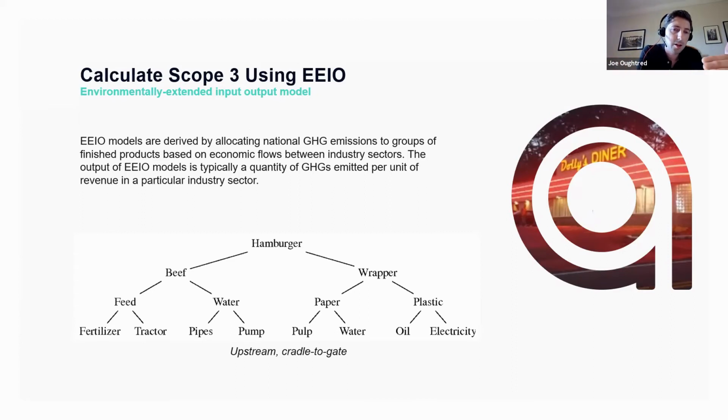And the EEIO database looks at the whole supply chain. So it's calculated the emissions right through. So looking at the tractor, how it was fueled, looking at the feed, looking at the cattle, how much methane they have produced, to the abattoir, right through to producing this hamburger. And then on the other side, you've got everything that goes into making the packaging, the electricity, the oil, the water, to make the plastic, the wrapper, all the way through. So it's quite comprehensive in that sense. So it's cradle to gate. So all that Dolly has to worry about in terms of Scope 1 and 2 is how many times you put the microwave on. So next slide, please.